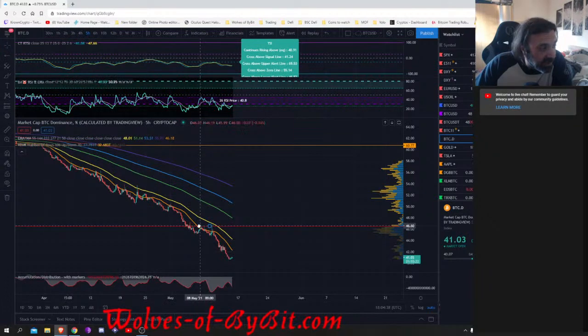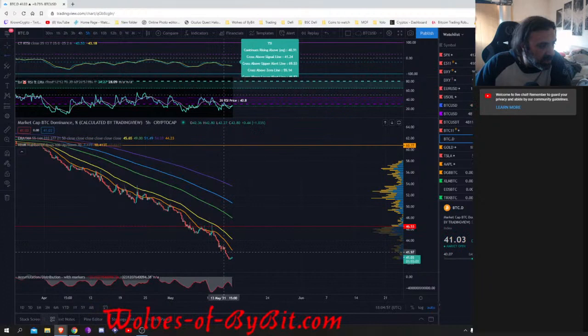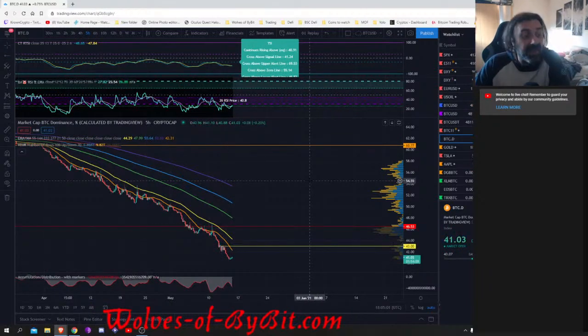There is an area that needs to get broken, and this would be over here, the 46.53 percent dominance. So yeah, is this going to happen? Is this going to work out? Only time will tell. Oh, maybe there is a gap over here that could also lead at least to a little bit of support. Yeah, let's see. But for now, altcoins are thriving.